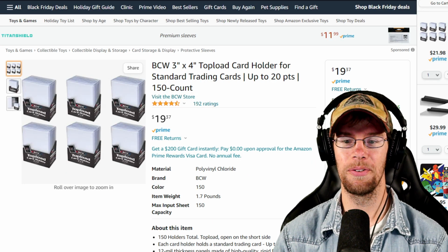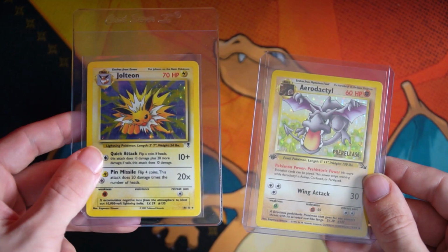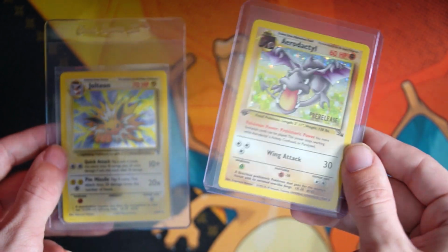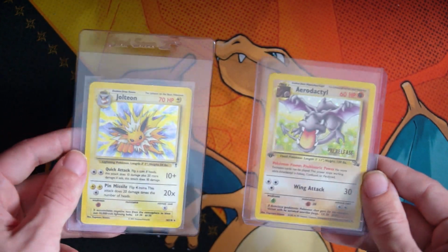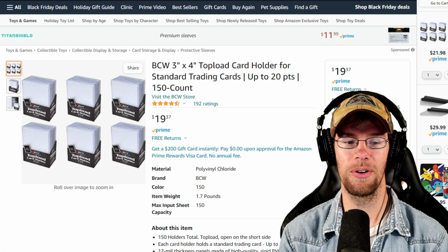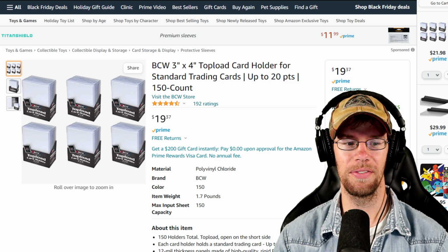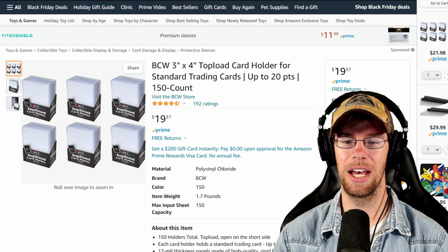Now, sleeves aren't enough. We also need to store them in something a bit more sturdy, something more rigid. And there's really two different options people will go: top loaders and then card savers. We'll talk about each of those. And this is a pretty good deal here. The BCW makes a quality top loader. These are your standard size 3-inch by 4-inch, accommodating Pokemon cards really nicely. And $19.37 for the 150 count of top loaders. Not too bad of a deal.